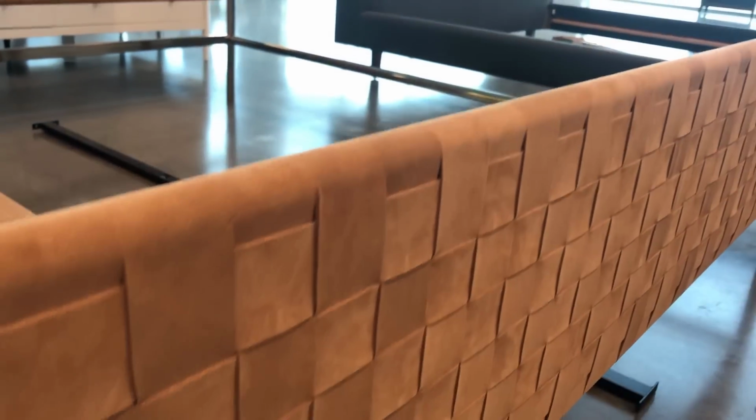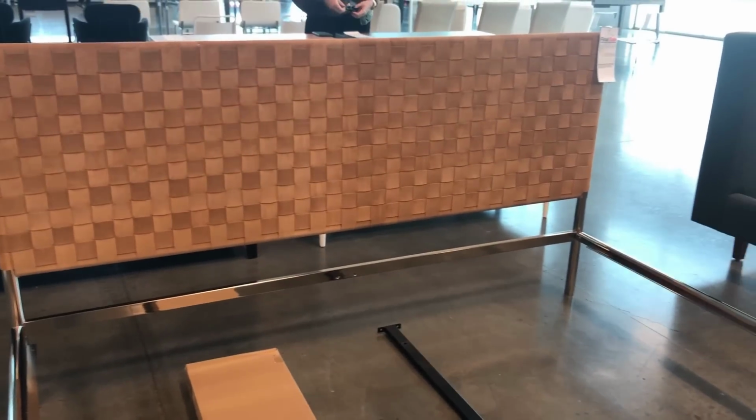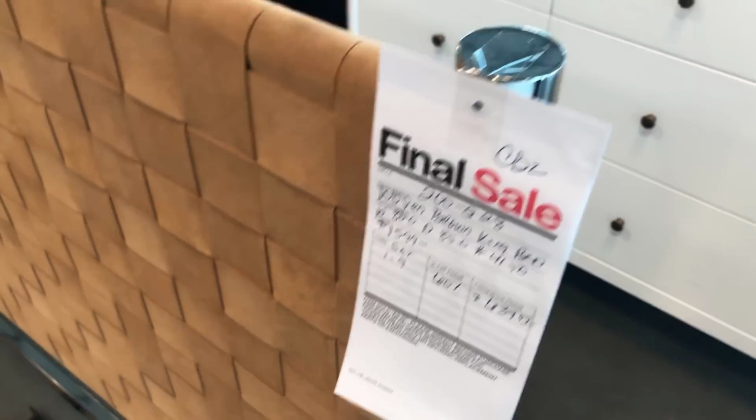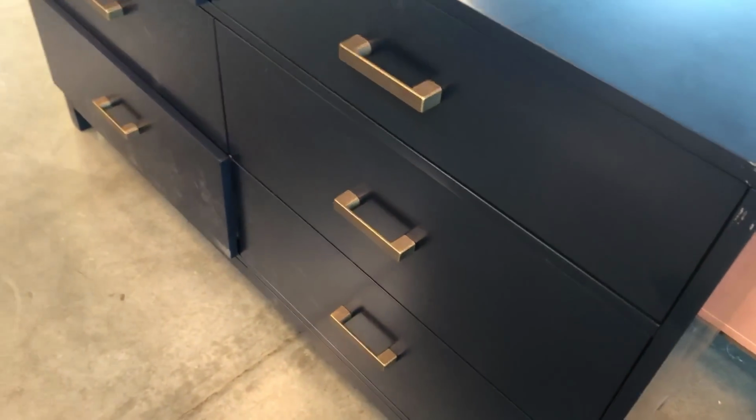This bed I thought was just so gorgeous. It has that beautiful weaved pattern, and it was a really soft, very pretty suede. I loved this bed. They were asking $639, and that one was CB2. This dresser was really cute. It might be for a kid's room. It was in a really pretty navy blue color, had really pretty hardware. They're asking $199. It did have that scuff on the corner there.